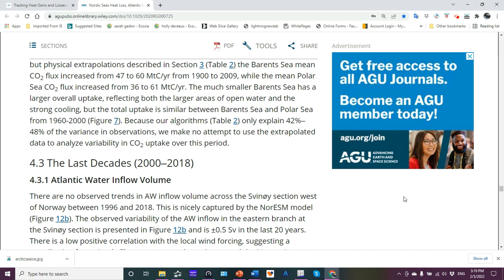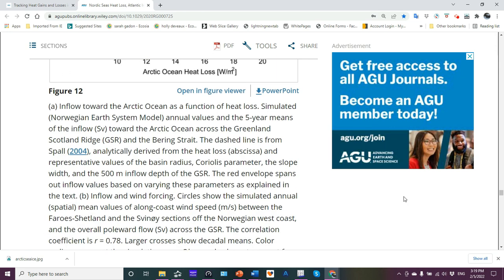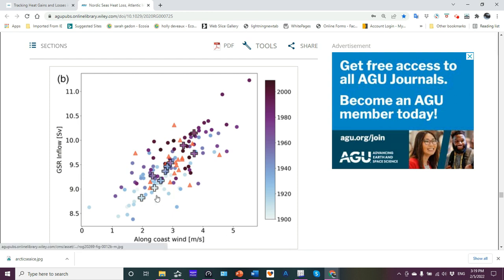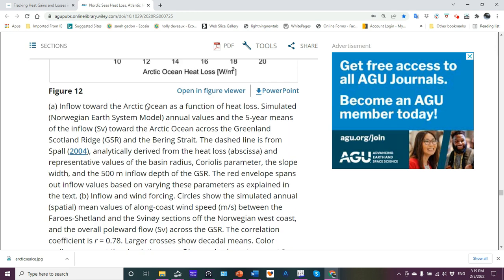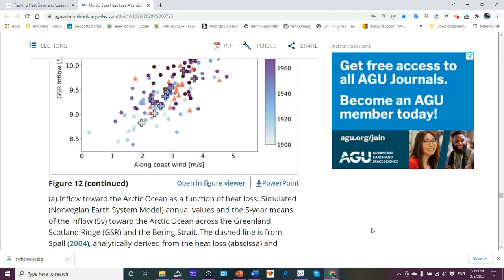So they did the centennial analyses. Now they look at the analyses of this century. And again, they went through basically the same kind of breakdown, same kind of analyses of the different aspects they were interested in. And this is showing figure 12, 12A, inflow as a function of heat loss. So they're showing the heat loss in watts per square meter. And this is just showing some more data points.